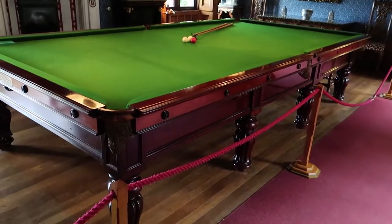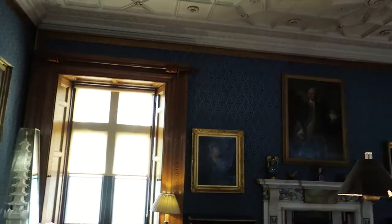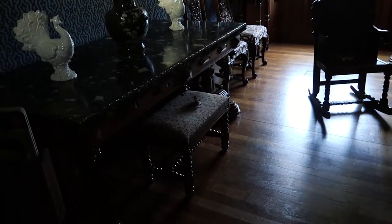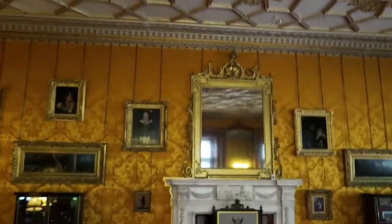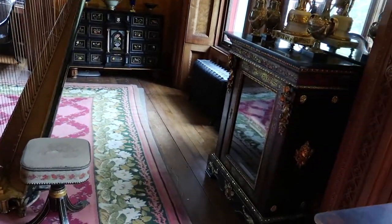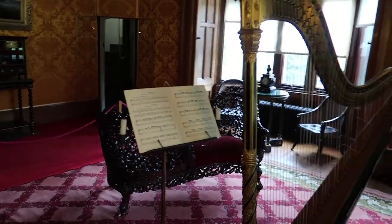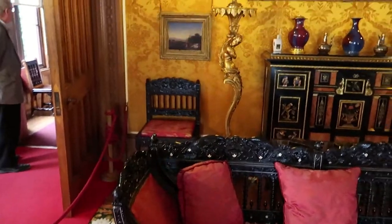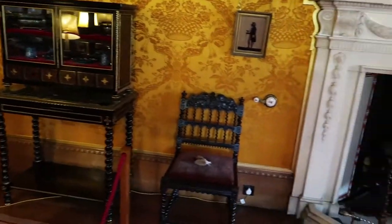See a game? This is what we need. This room is no place for a lady. The gentlemen would retire here after dinner to enjoy a game before rejoining the ladies in the drawing room. I like the ceilings. I love them all. She's been taking one from every room, we'll have to take them back. We've got to put them down again. I like the wallpaper.